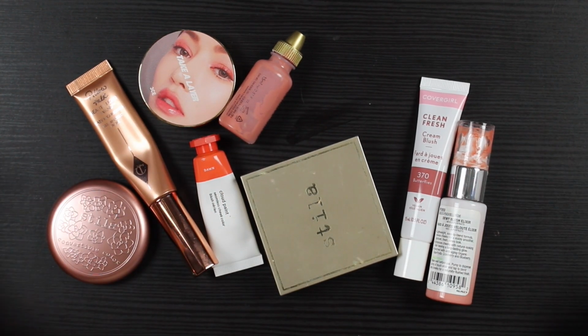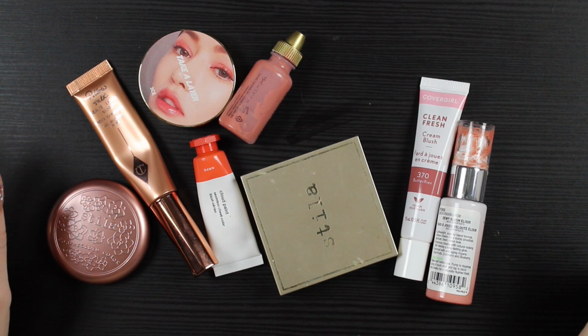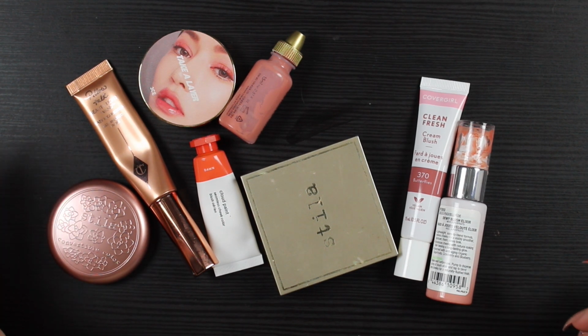All right, here's what's left. These are all the ones that I really don't feel actively passionate about in one way or another.